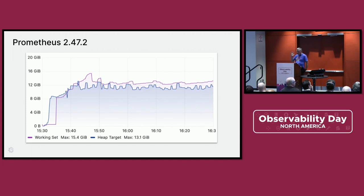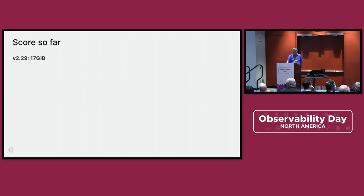Right. So I didn't add any more memory. The previous one that was crashing at 17 gigabytes, I ran 2.47.2, which is the most recent released version of Prometheus as of today. 13.1. Result? It's not half. OK, carry on. Oh, I wrote this up in detail.